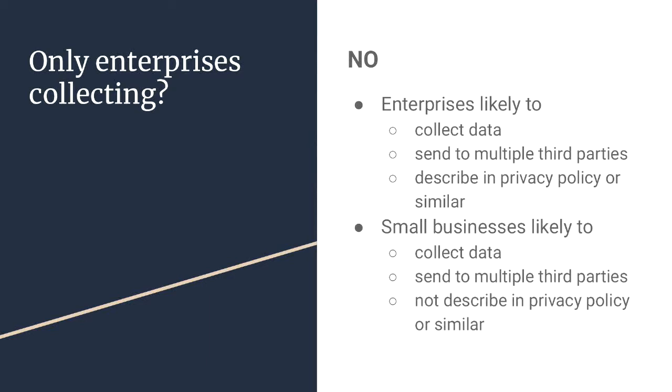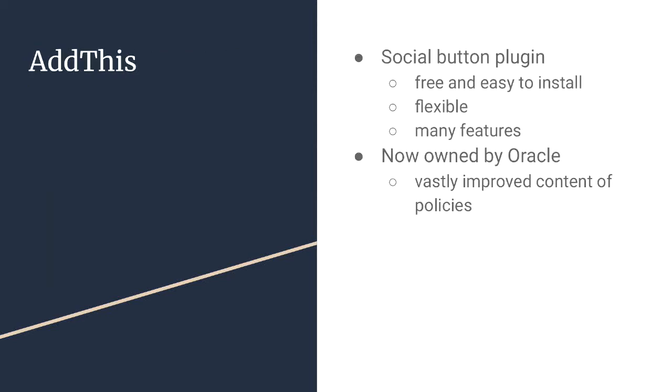Okay, first little aside, is it only enterprises that are collecting this data? No. Okay, I've got up there what they collect. Enterprises are likely to collect data. They are likely to send it to multiple third parties. And they're also likely to describe the fact that they're doing so in a privacy policy or similar document. Contrast that with small businesses. They'll collect the data, they'll send it to multiple third parties, but they won't tell you in the privacy policy. Why not? Well, let me give you an example. There is a fairly well-known social button plugin called Add This. Hands up if you've heard of it. Well, fewer people than I expected. Okay, keep your hand up if you've been involved in creating a website that uses it.